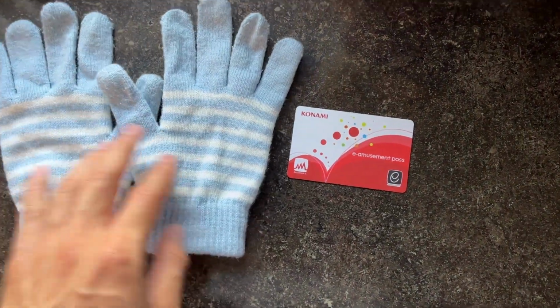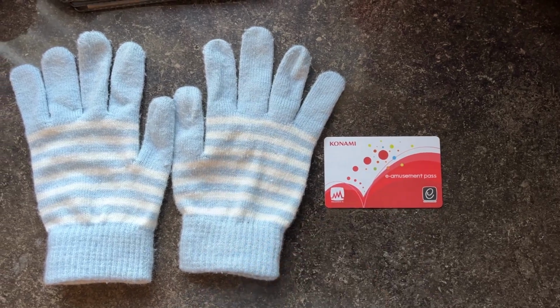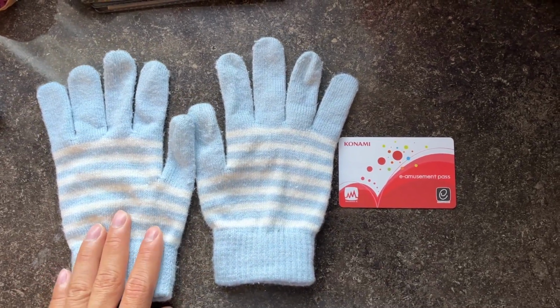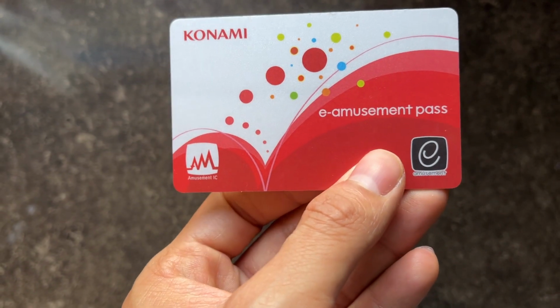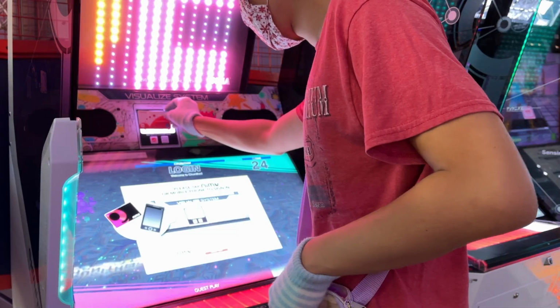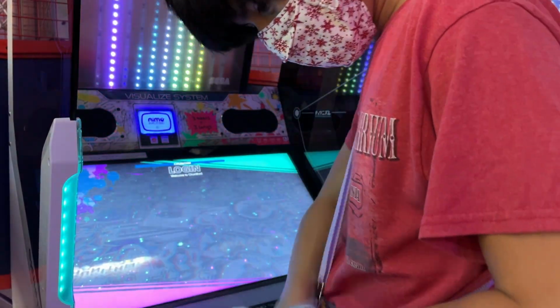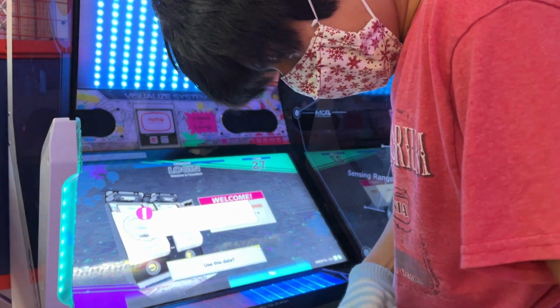Like I mentioned in my previous videos, I bring my own gloves to the arcade. These help minimize friction and also cushion the blow between me and the controls. And of course, I've got my trusty IC amusement card, which a lot of Japanese arcade machines take. This lets me save my progress and my preferences on the game that I'm playing, so I highly recommend you get one if you want to play some arcade games like this. And now that I have everything, let's go see what I played.